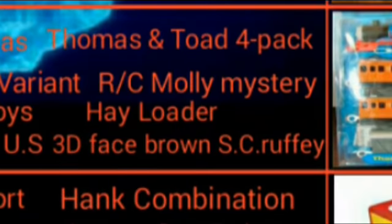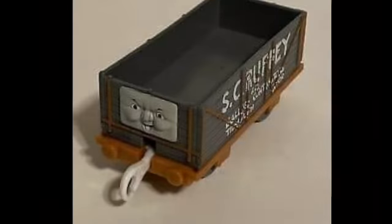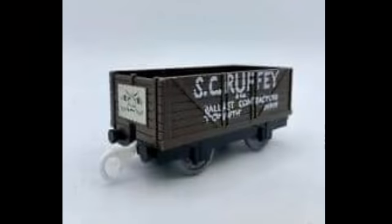The 3D Face Brown Scruffy. The normal Scruffy was released by both Tomy and Hit Toys. However, the refurbished brown version was only released by Tomy, so it didn't get a 3D face variant, unlike the original one. It's unknown if they plan to release one or not.